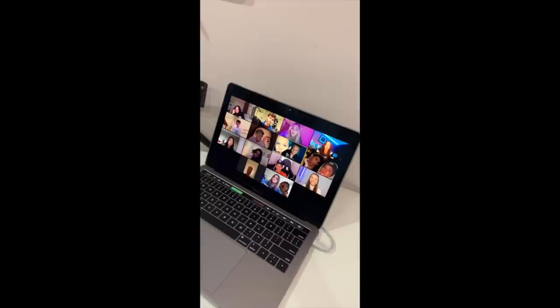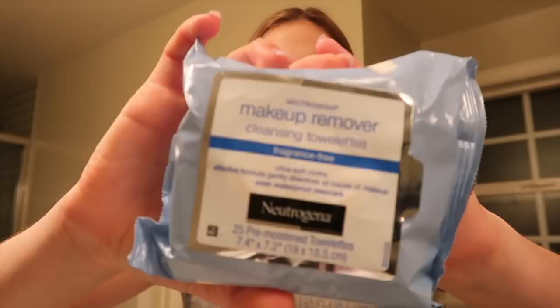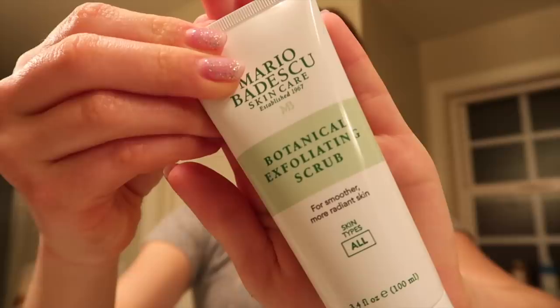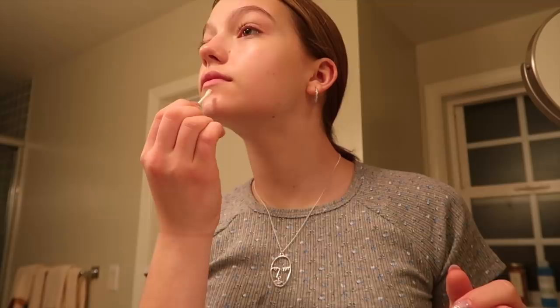What's up? Okay. So next I am doing my skincare routine again. I'm brushing my teeth. I'm using some makeup remover wipes to get my makeup off. I'm using the same cleanser again. I use this exfoliating scrub once or twice a week. And then the Belief moisturizer once again. Some drying lotion for any red spots. The rose water spray, and I took off my necklace.